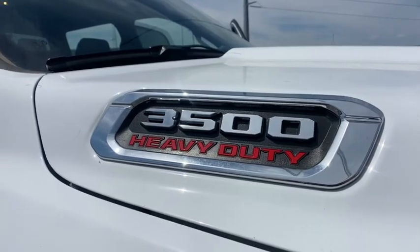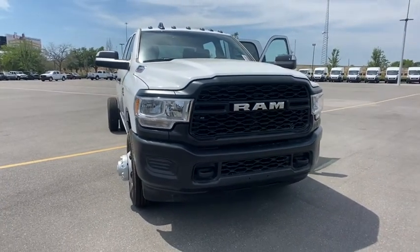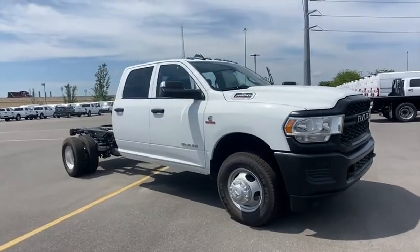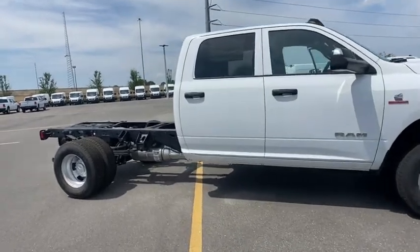We are pleased to show you the 2021 Ram 3500. Ram 3500 is a solid option for truck buyers in need of hauling capacity and serious towing. With names like Hemi and Cummins under the hood, there's plenty of muscle to back it up. Here are some of this vehicle's great options.